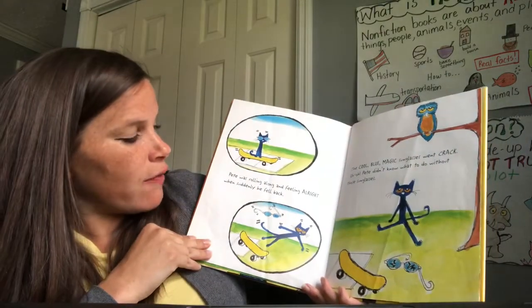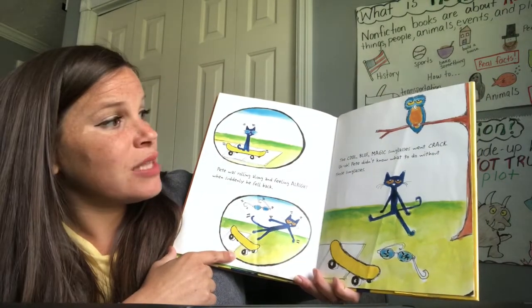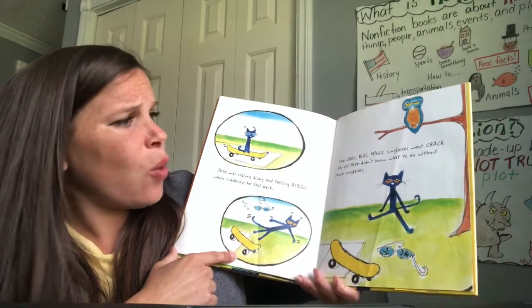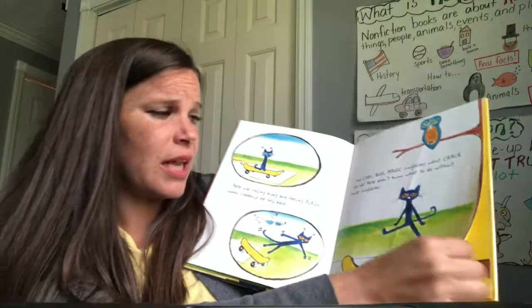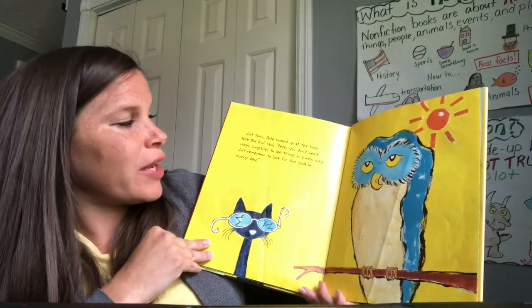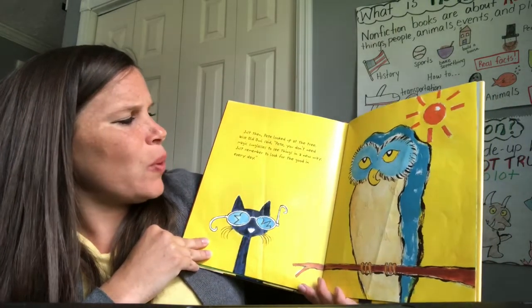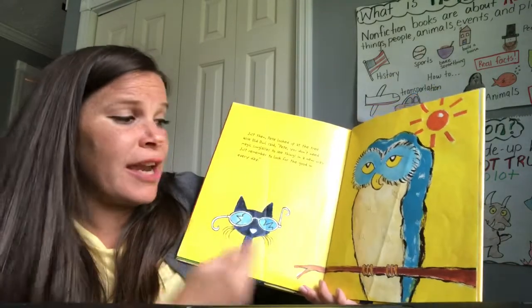Pete was rolling along and feeling all right when suddenly he fell back. The cool blue magic sunglasses went crack. Uh-oh, Pete didn't know what to do without those sunglasses. Poor sunglasses. Just then, Pete looked up at the tree. Wise old owl said, "Pete, you don't need magic sunglasses to see things in a new way. Just remember to look for the good in every day."